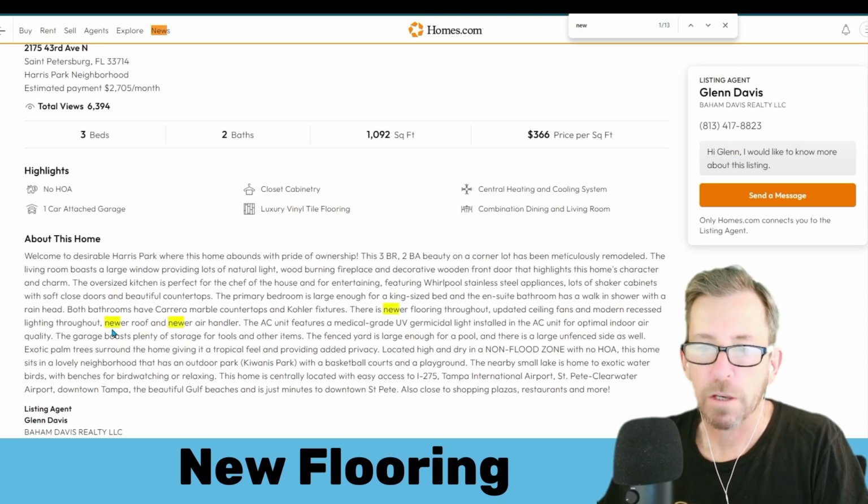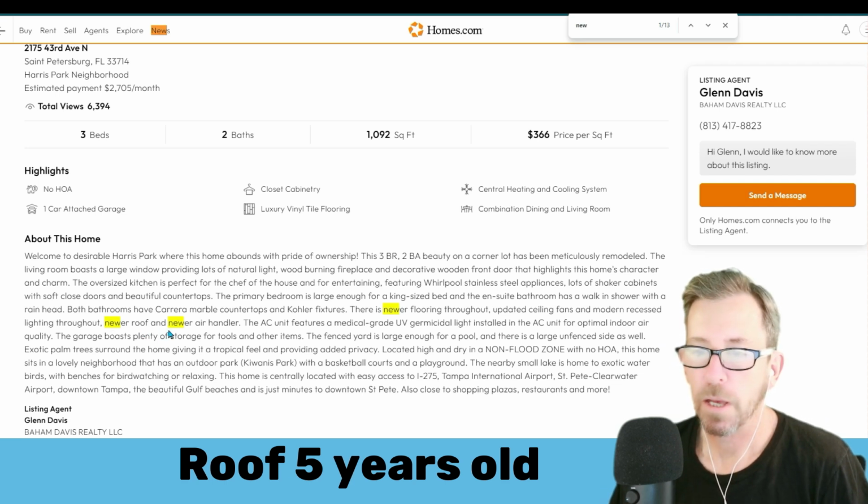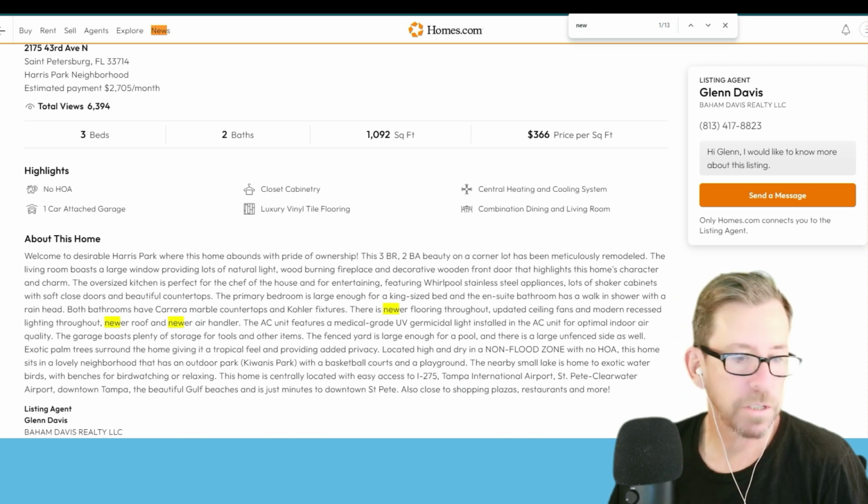So we got new flooring. The roof is newer. We'll assume that's a couple of years old. The newer air handler. And of course, this is not in a flood zone as well.